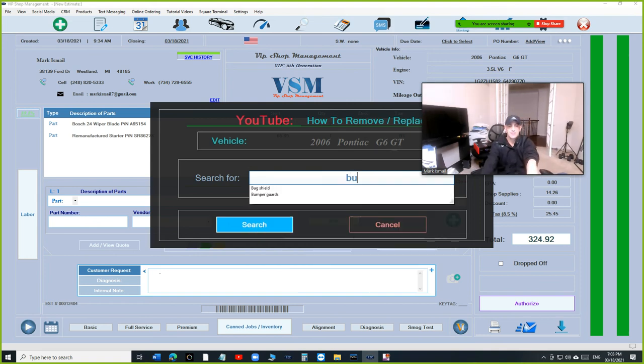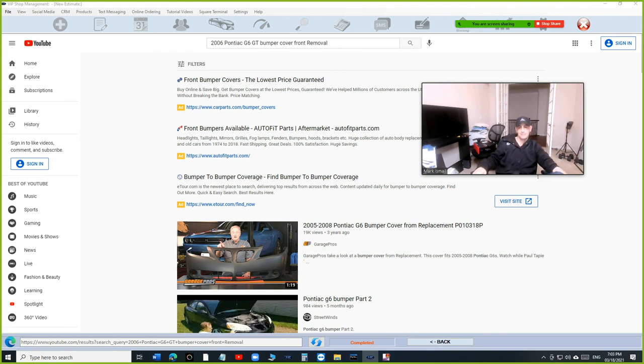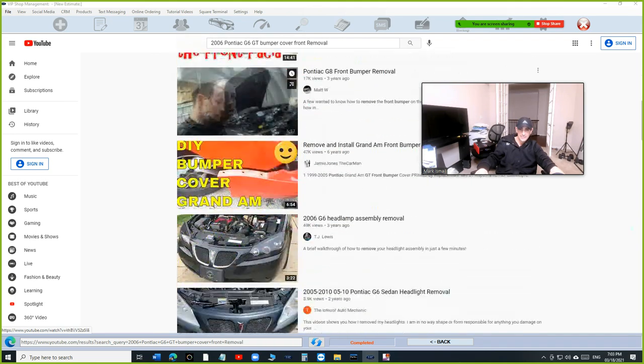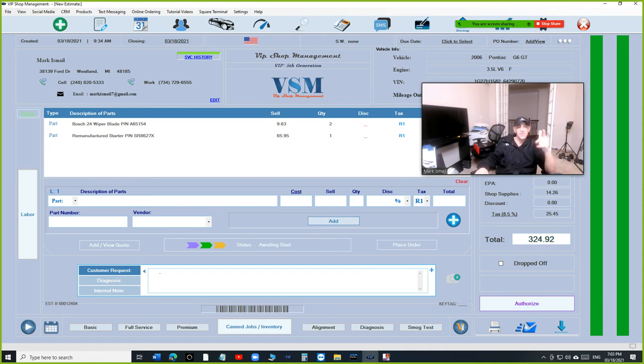See, bumper cover. Speaking of which, bumper cover front. Go. Okay, this guy is gonna sit and talk about the bumper cover for the next 10 minutes probably. This guy is on his grass doing it. It doesn't matter. What matters is take advantage.